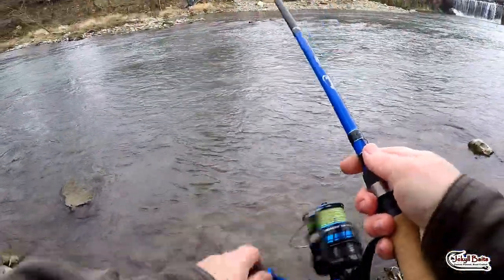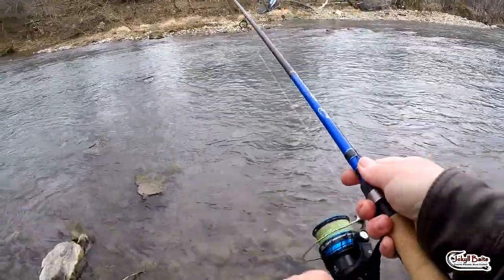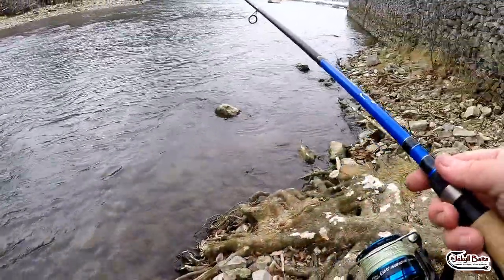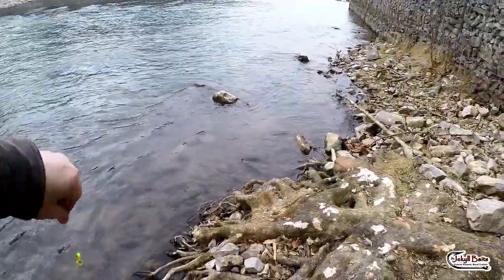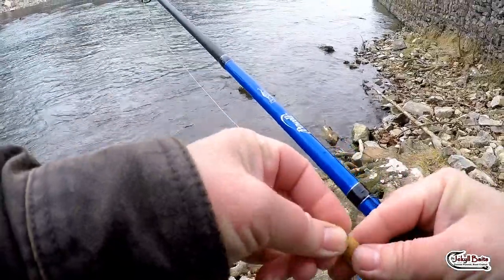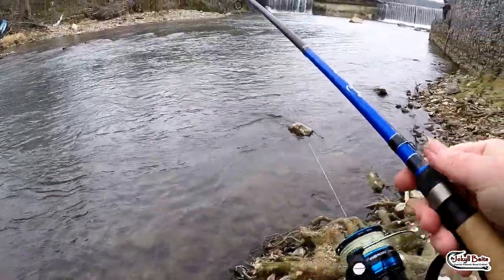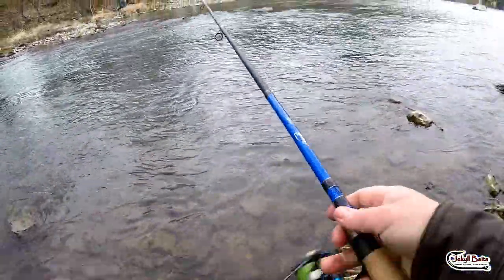Yeah, it was supposed to be sunny today, folks. Sunshine, sunshine. And that is, oh man, that is not at all what happened. We've got about 38 degrees. Wind is blowing like crazy. And it probably feels like it's in the 20s. And, hey, the fish are biting, so I can't complain too much. No, I cannot.